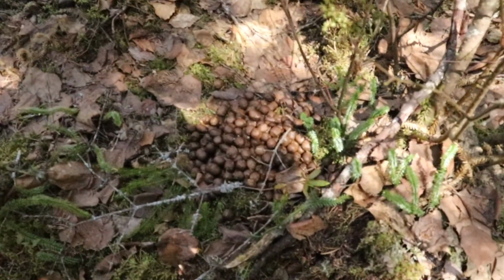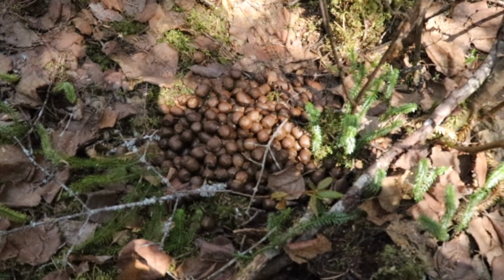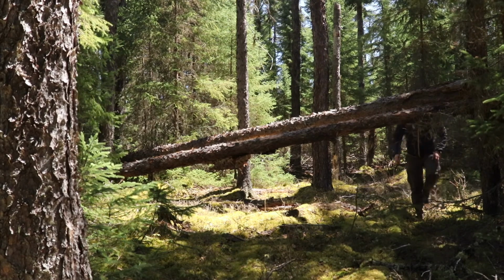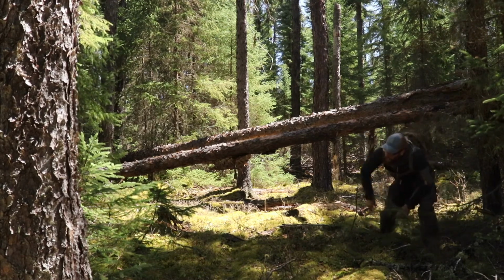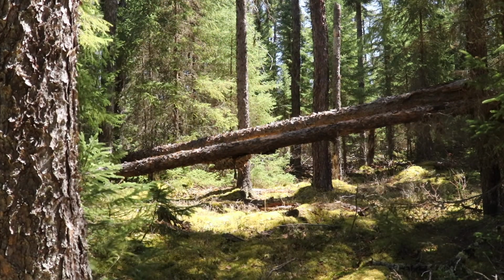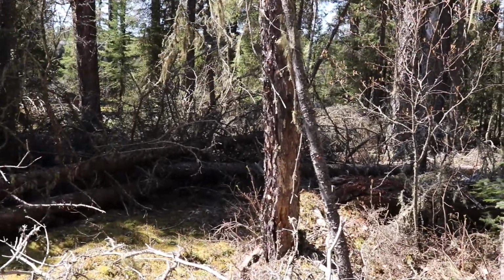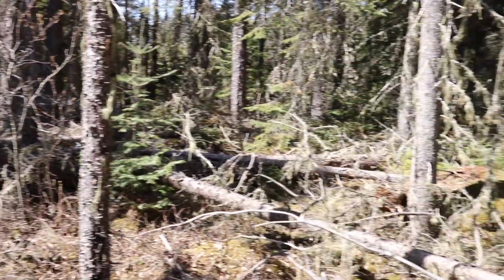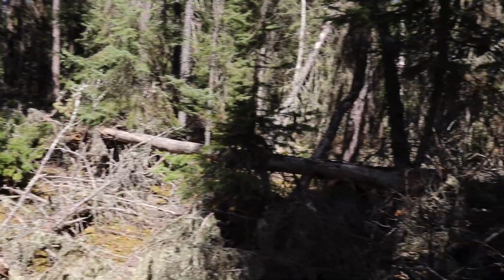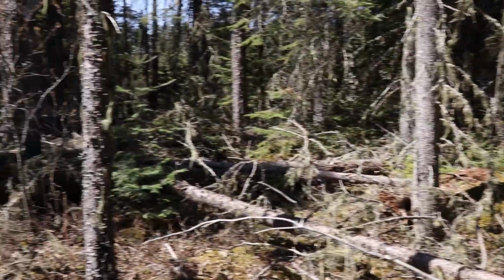That there is some very fresh moose droppings on the way in here. Good to know that the moose are in here. Now, just to show you, this is what real unmanaged forest looks like. I mean, nobody has logged in here in forever, if at all. It's all down trees. It really is a mess.